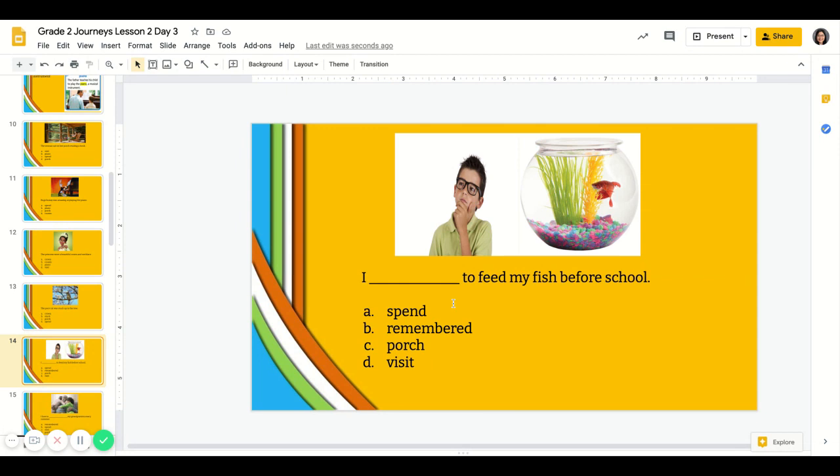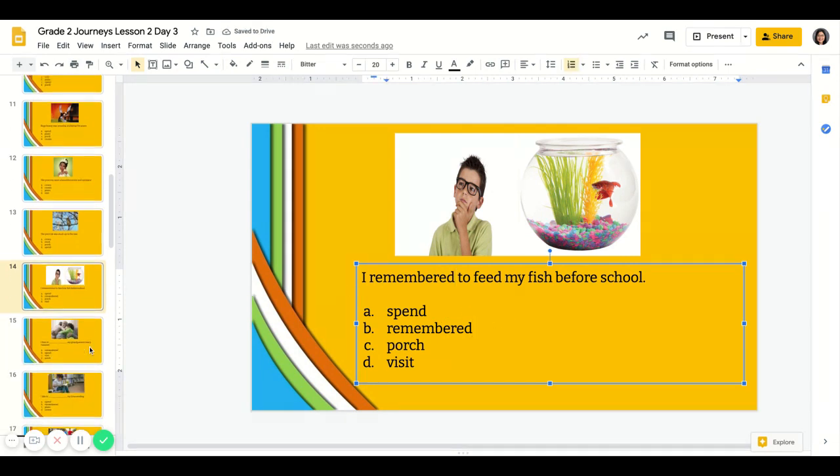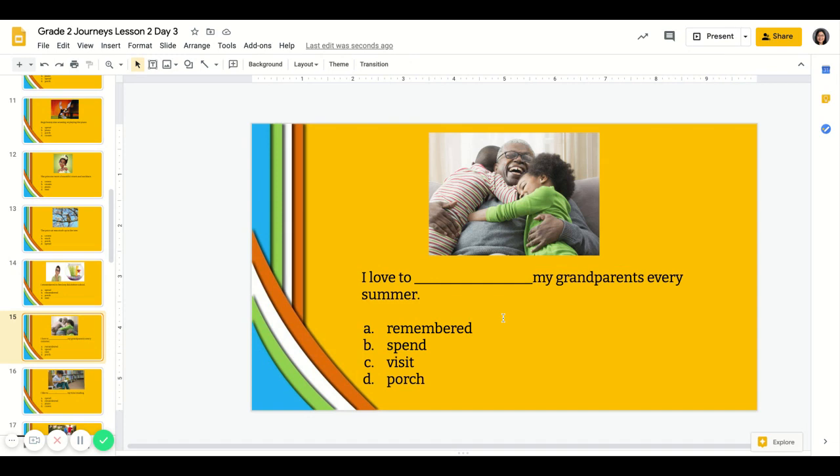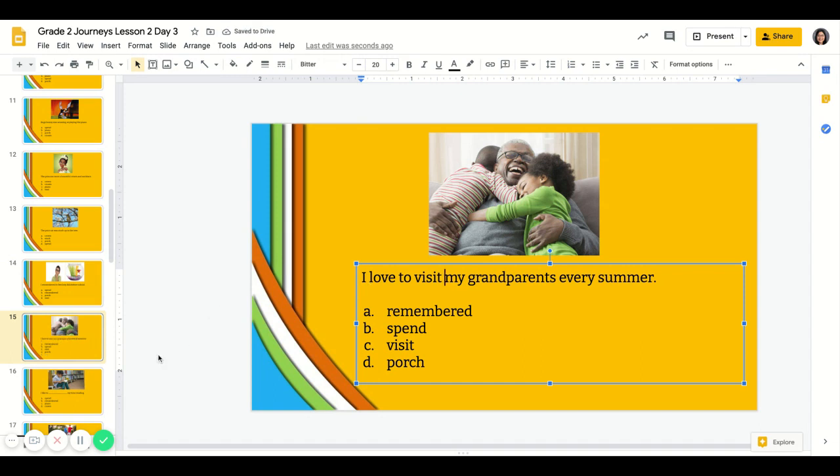I blank to feed my fish before school. What is this boy doing? Yup, it is I remembered to feed my fish before school. Great job. Next one. I love to blank my grandparents every summer. There are 2 words here that might make sense, but what do you think it is? You got it. I love to visit my grandparents every summer.